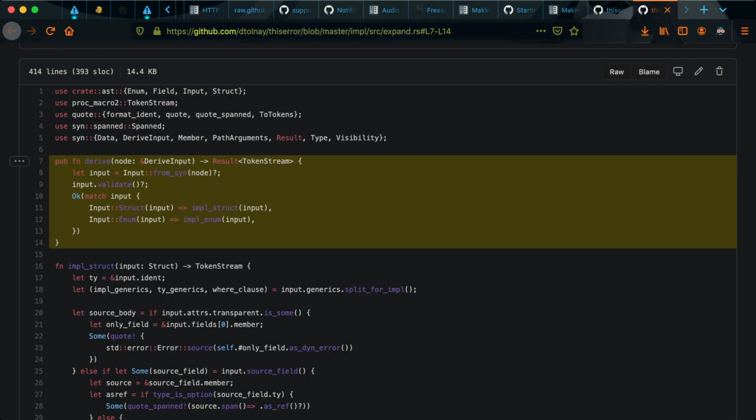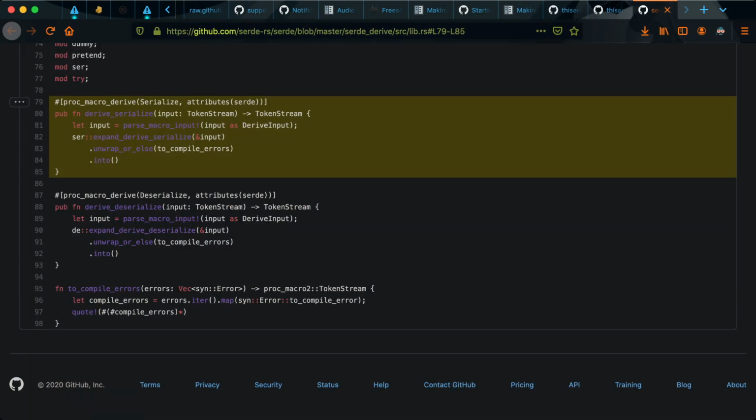Take a peek at these other ones too. Yeah, okay, same thing. Unwrap, two compile errors. Interesting. I see, and they end up returning a list of errors, well, a vector of errors. Mapping each one of those to the compiler error, and then just including all of those in the output. Interesting.